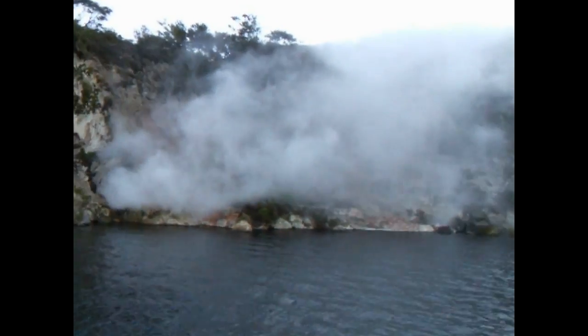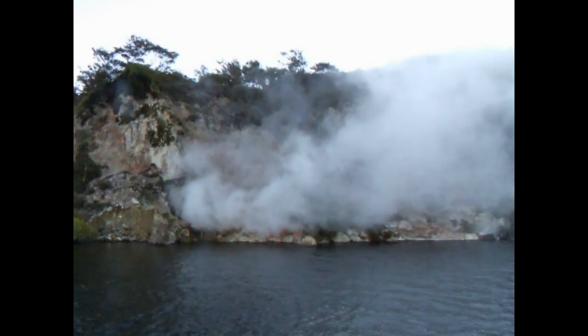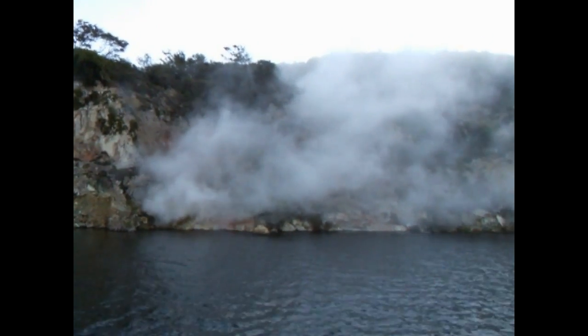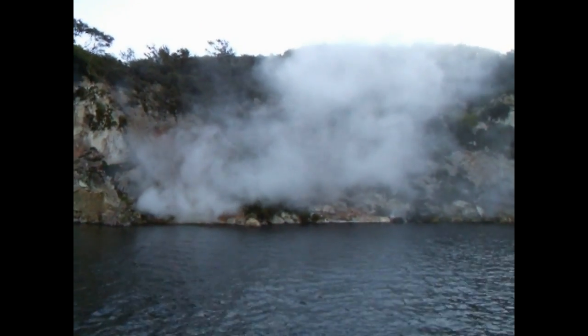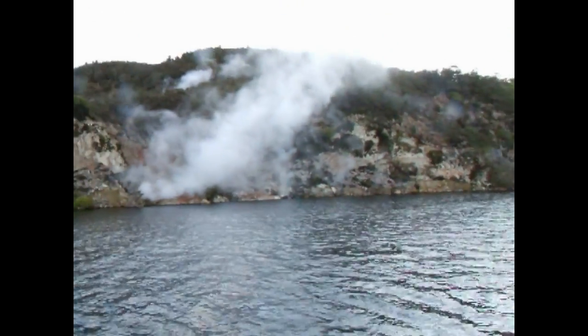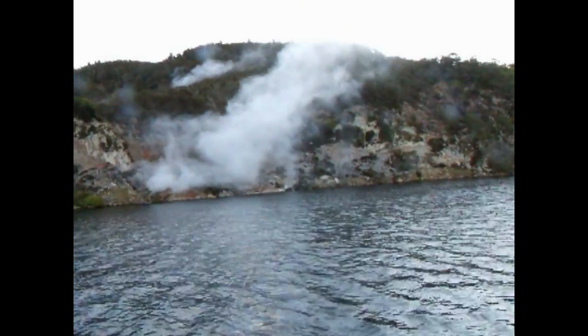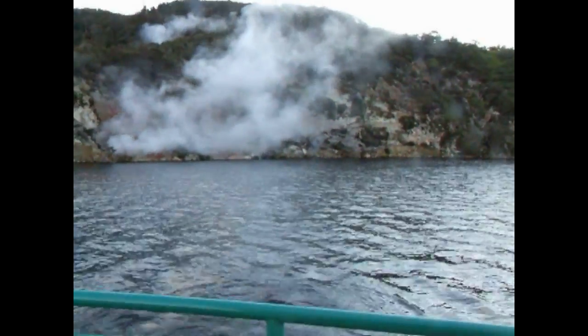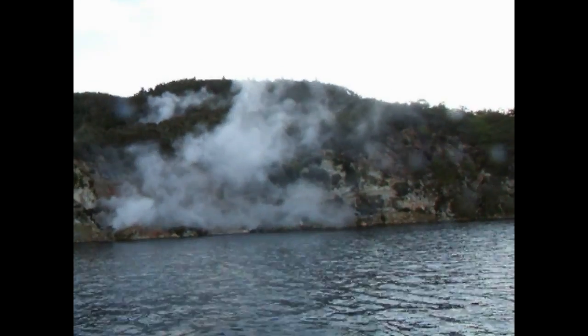Could you just imagine that's what the Pink and White Terraces look like on that little one there? It would have been fascinating to see it, eh? I was just thinking it's so quiet. Now the motor started up and the back of the boat's pointing right at those steamy things that he was just talking about. I got some good still photos.